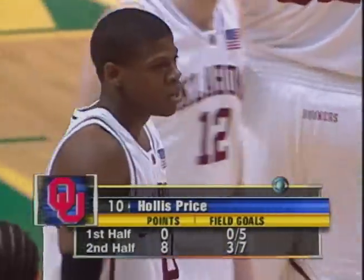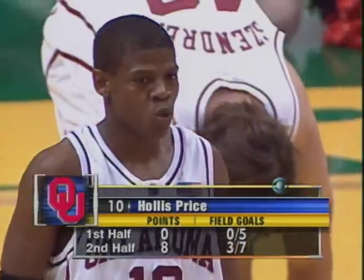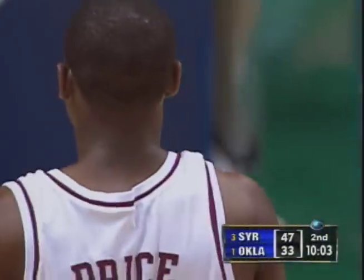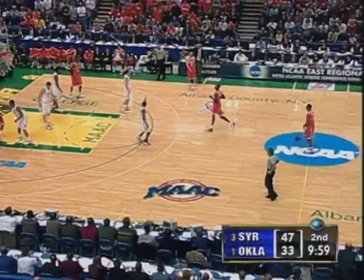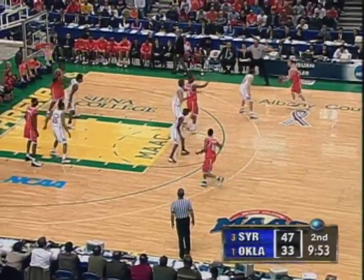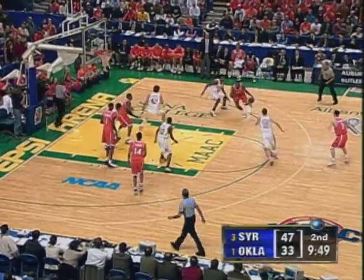Price with no points in the first half. Eight here in the second. Dwayne checks out of the game. Edelin back in. But Hollis Price is one of the toughest young men, brightest young men, sharpest kids you'll ever meet. He grew up in the tough Desire projects in New Orleans. His family was so poor, as he grew up with his grandparents, he had two shirts and two pair of pants. One shirt to wear, one pair of pants to wear, and the other to wash.